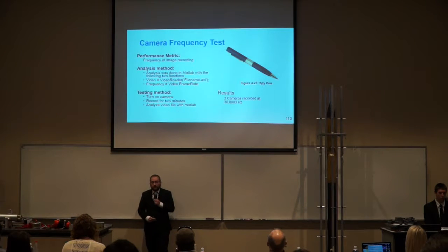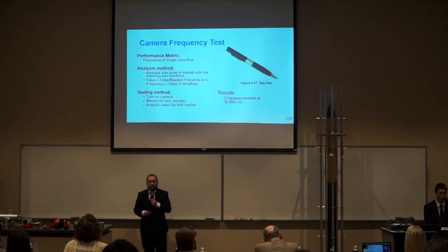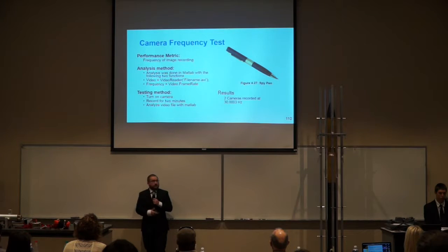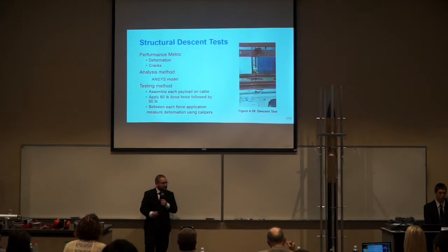Next is the camera frequency test. This was for validating that we could record images at a frequency greater than 1 Hz. For this test, we recorded approximately a 2-minute video on each of the cameras, and then used these two functions in MATLAB on that recorded video in order to determine the frame rate. We discovered that both cameras recorded images at a frequency greater than 30 Hz, which far exceeds our requirement.